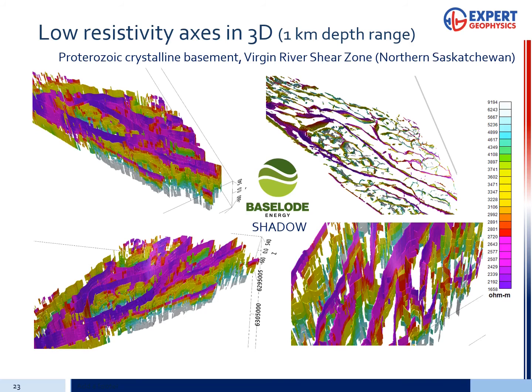The example provided here shows the results of structural analysis up to 1 kilometer depth over the basement of the Athabasca Basin.